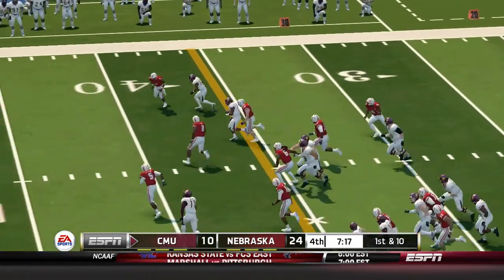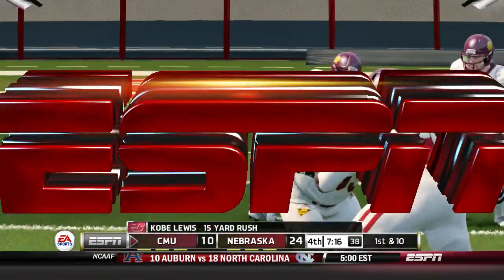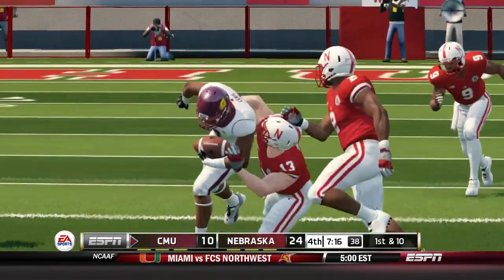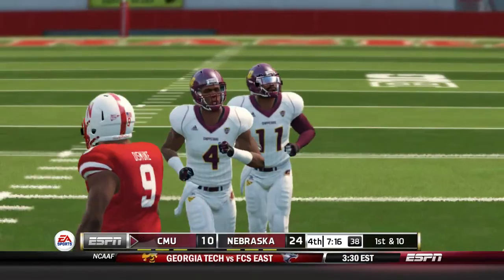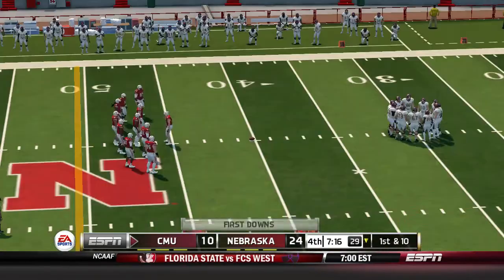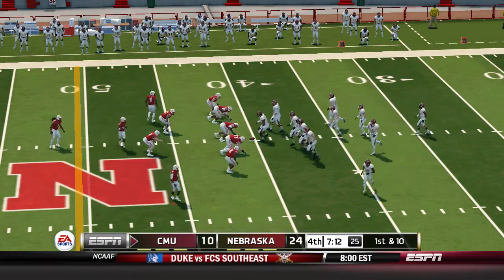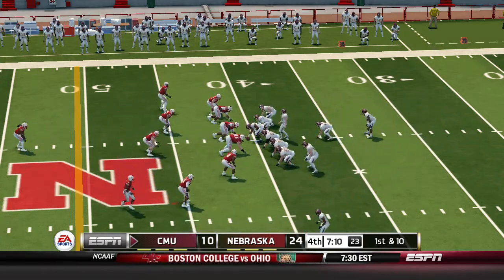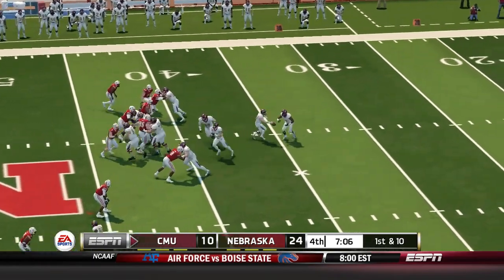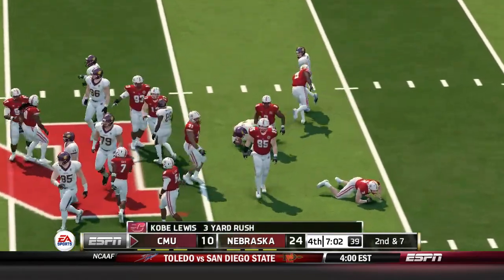Lewis gets the call. Makes it out to about the 40. What a run. Here they give it to the tailback and a little misdirection play. And you can see the athleticism and the ability to make guys miss. Nice play. From their own 40-yard line. First down. He makes it out to maybe the 43-yard line.